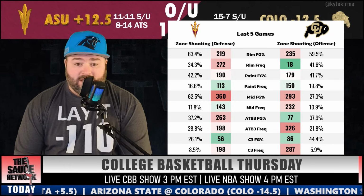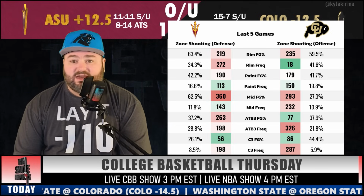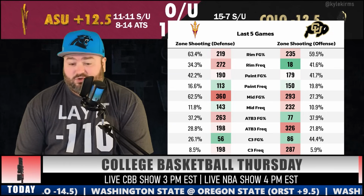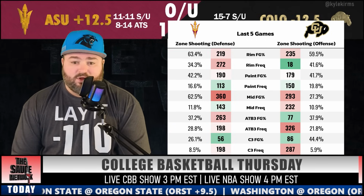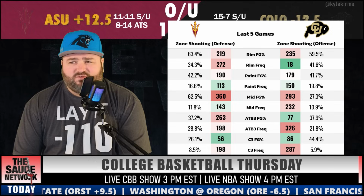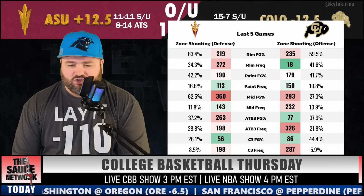326th above the break, 287th from the corner. The efficiency numbers, 77th and 86th. So it seems like they're only taking threes when they're open, and it's resulting in very efficient shooting. Where Colorado takes a majority of their shots is at the rim. They're 18th in shot frequency at the rim in the last 5 games. Haven't been crazy efficient scoring in that time span, but like I mentioned, they played an insanely strong schedule.